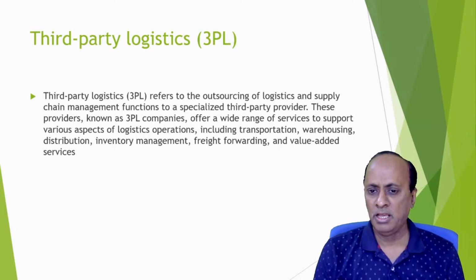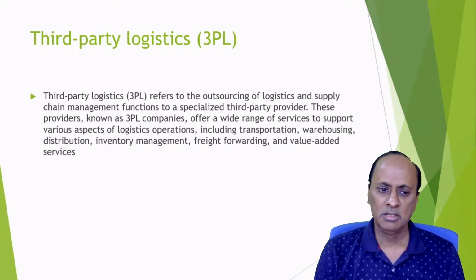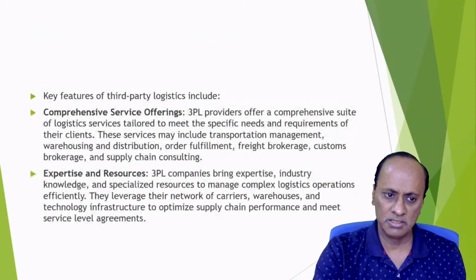transportation. They help to transport the material from one place to another. They help to store the materials in a storehouse. They also help to distribute the material. They also help in inventory management. They also help in freight forwarding and value-added services.